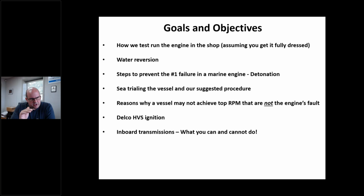Or if we get an engine in our shop, a long block that's got a bent connecting rod, got water in the oil, if I just do the long block and fix the bent rod, and the marina or whoever's doing the work doesn't check the exhaust manifold or some other things, I probably got a warranty situation on my hands. So we want to try to prevent that.